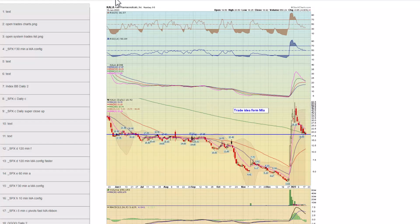Next, chart 62, Kayla on the daily. Again, you can see, like I said, it had a huge run up here on monster volume. Obviously, some sort of news. I don't know anything about it, but it's pharmaceuticals, so obviously one of their drugs got approved. So huge move up, light volume pullback. When you see that, usually you'll get another pop.